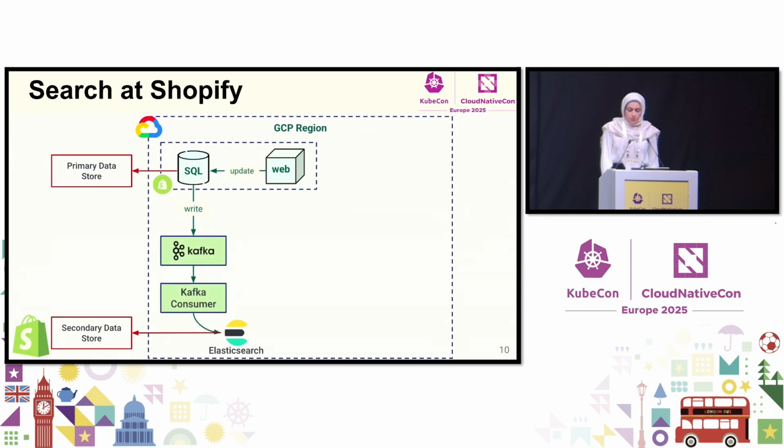We have an ingest pipeline in each region that consists of Kafka topics and Kafka consumers. We produce updates made to records for all related SQL instances in the region to our Kafka topics, and our consumers pick up those messages from the topics and write them to the correct Elasticsearch index in real time.